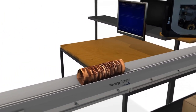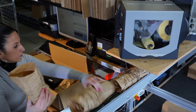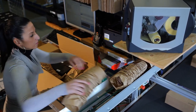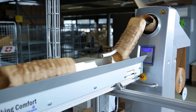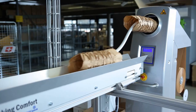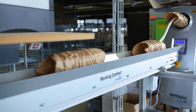Two conveyor belt systems supply the paper pads directly at the packing station, providing ergonomically sound access. The high-quality look of the paper pads enhances the customer's brand image. No unnecessary waiting for new pads. The packer removes the required quantity of paper pads on demand. New stock is automatically produced.